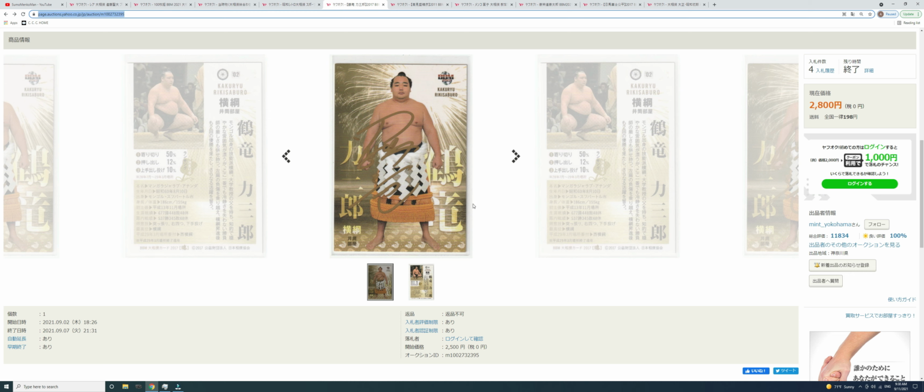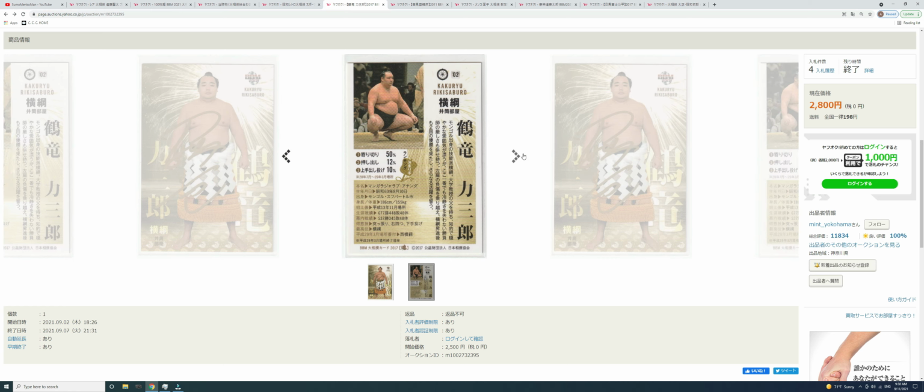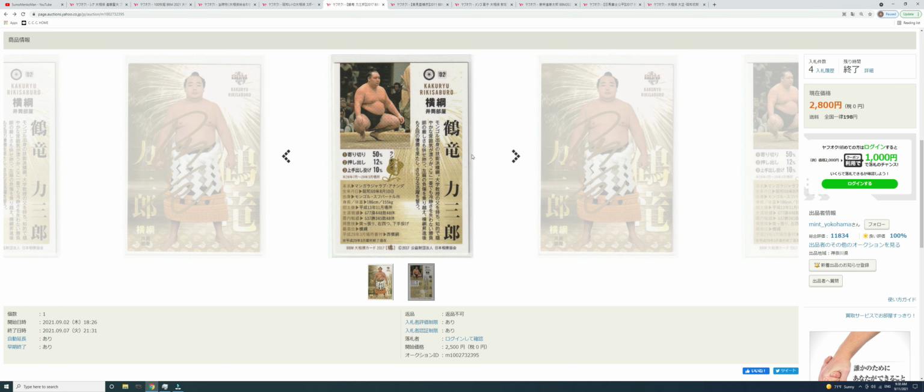But yeah, a great price for a Yokozuna autograph on card. Four bids, 2,800 yen, so again about 26 US dollars. Whoever picked that up got an amazing deal here. I don't know how many of these were made in 2017 or how many he signed, but it can only be in the dozens, I would imagine. Again, they don't come up too often, so whoever got that one, great deal.